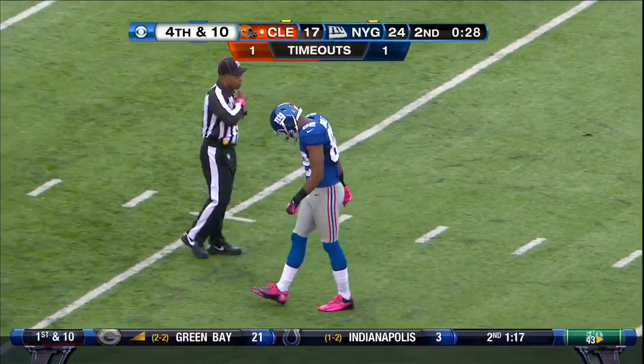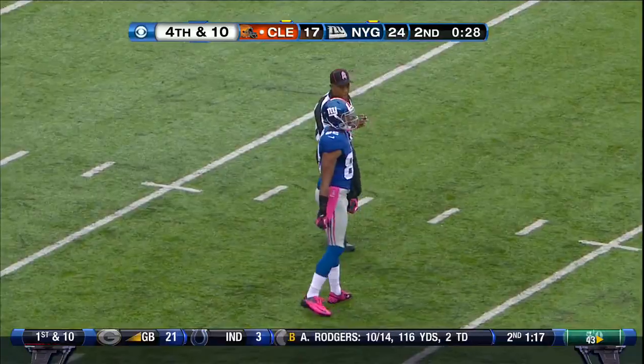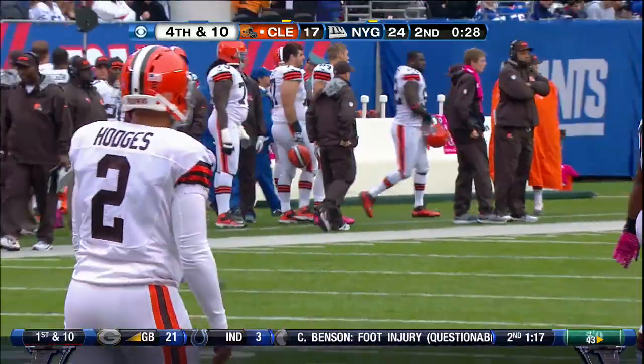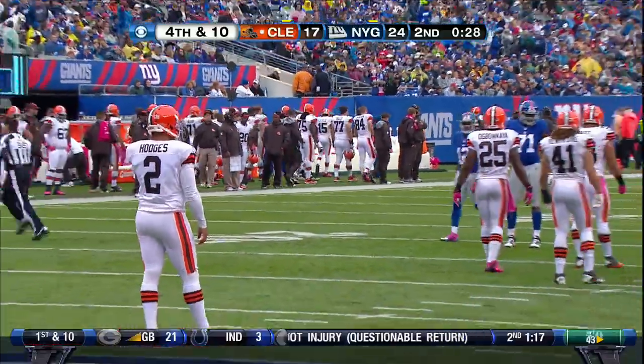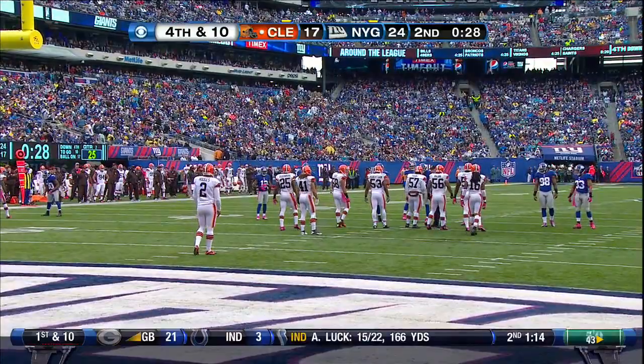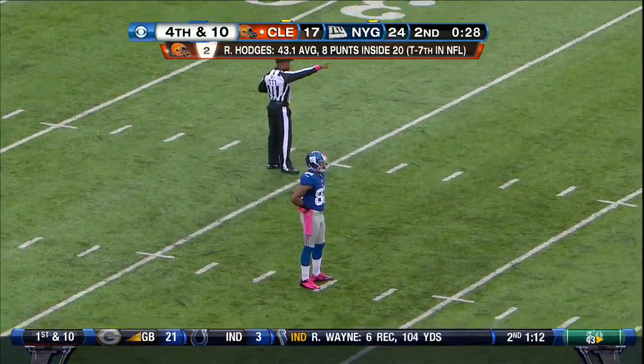And that's Ruben Randall, back for the upcoming kick from Reggie Hodges. Question now for the special teams unit of the Giants. Do we try to set up a return for field position, or do we go for the monster play and go for the block?